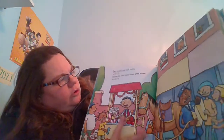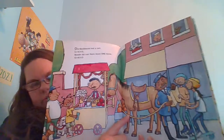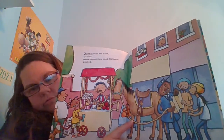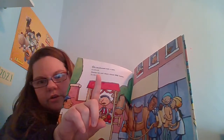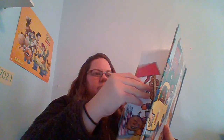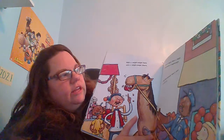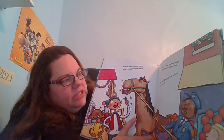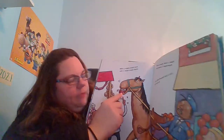Old MacDonald had a cart. E-I-E-I-O. Beside his cart, there stood one horse. So there is one horse. Can you show me one with your finger? Good job. With a nay-nay here and a nay-nay there, Old MacDonald had a cart. E-I-E-I-O. Oh, look, the horse wants an apple. So the one horse took one apple.